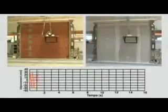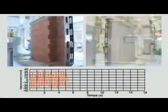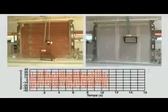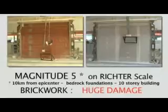We begin the seismic simulation again, this time using a magnitude 5 on the Richter scale. The strengthened brickwork is crushed against the concrete frame at the four corners. The heavy weight shelf falls down.